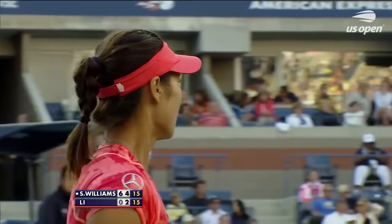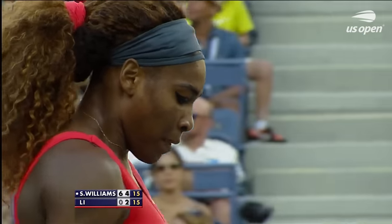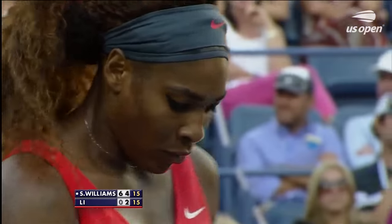And that's a perfect 1-2 punch. If only everyone could hit a serve that well placed, that much pace, that consistently out wide.